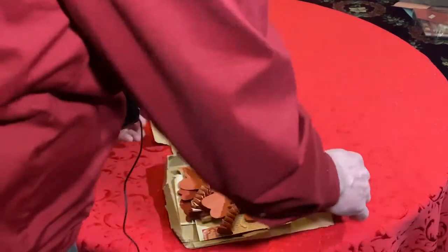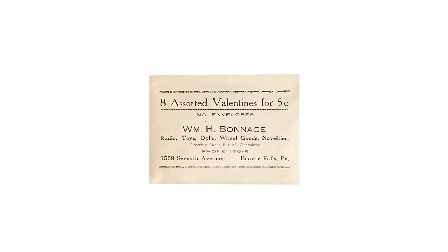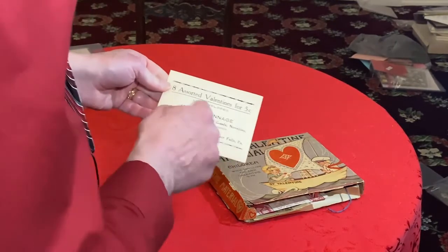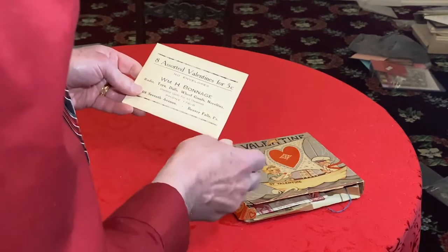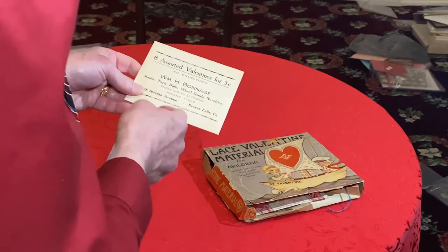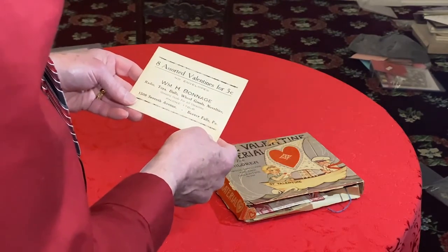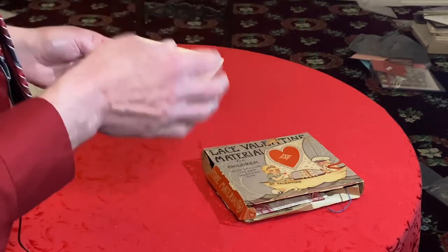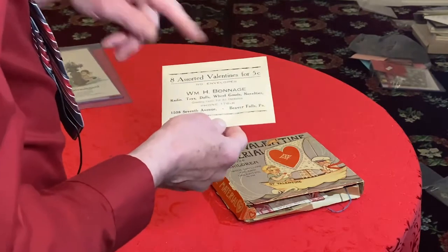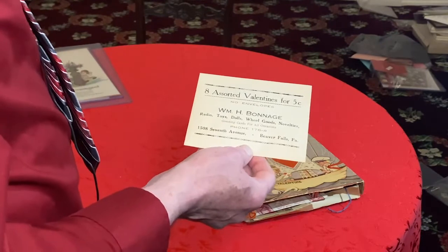The other thing that's interesting is from the same time period, but it's 8 assorted Valentines for 5 cents. And it tells you who the maker is. There's no envelopes involved in this, but it has the name of the maker on it and what his specialty is: radio, toys, dolls, wheel goods, novelties, greeting cards for all occasions. Okay, and these happen to be Valentines. So one of the things that I wondered about when I was looking at this is, okay, so I get 8 of these, and it costs me a nickel.